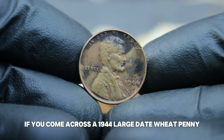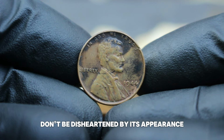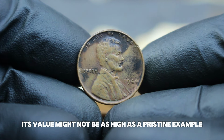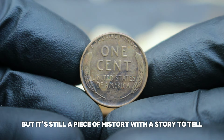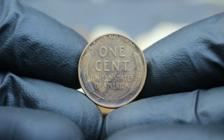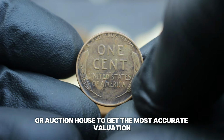If you come across a 1944 large-date wheat penny in dirty condition, don't be disheartened by its appearance. Its value might not be as high as a pristine example, but it's still a piece of history with a story to tell. As always, make sure to consult with a reputable coin dealer or auction house to get the most accurate valuation.